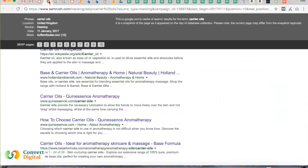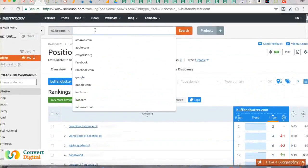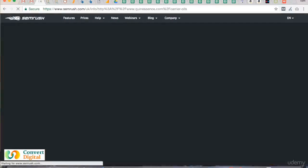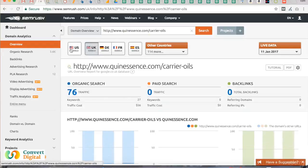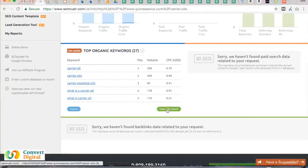So we're going to go back to our SEMrush page, and we're going to put it into here and essentially just see all the keywords that page is ranking for in the UK, because that's the market we're interested in. If you're US, obviously pick this one, and any other country that's not shown here, just go to there. We're going to come down and we're going to look at all the keywords that page is ranking for.